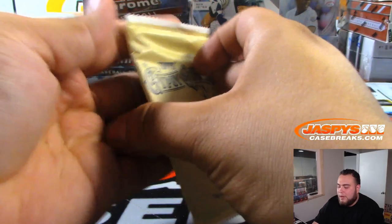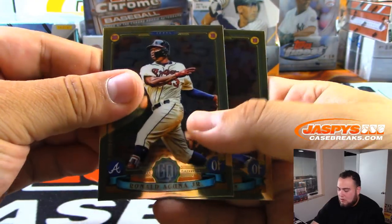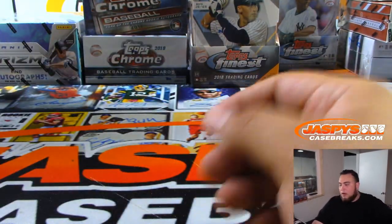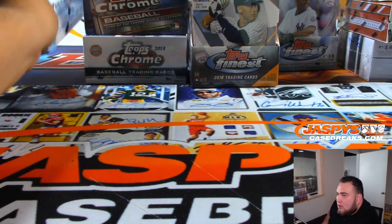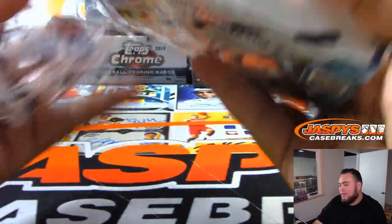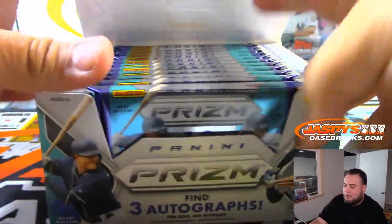Now let's go to this little three pack right here. And not numbered, a very nice little chrome pack. Alrighty. So let's actually move towards some Prism, guys. 2019, find three autographs per box on average. And who knows, this could be a hot box. We can find maybe more.